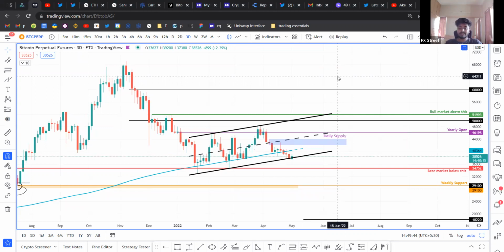Today, we're going to be taking a look at the King coin, a big crypto, right? Things are pretty much the same here for Bitcoin from a higher time frame perspective, but on a lower time frame, there is a possibility where Bitcoin could head up to 40K.